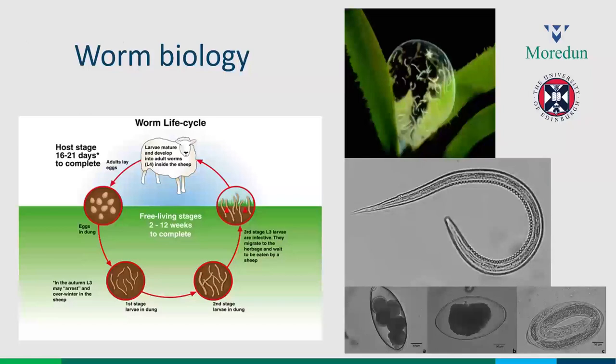So worm biology. Every talk on worm biology has to start with a picture of a life cycle, which is just on the left-hand side of the screen here. And I'm sure most people would be very familiar with the top half of this picture of the life cycle. But essentially, there are worms on the pasture, on the grass, which you can see in the top right image on the screen, that are contained in little droplets of water.